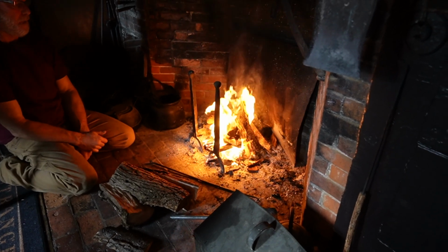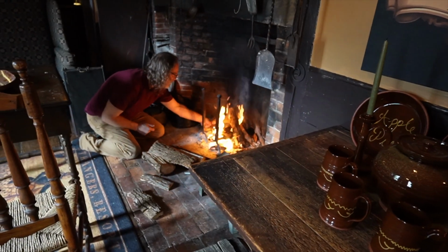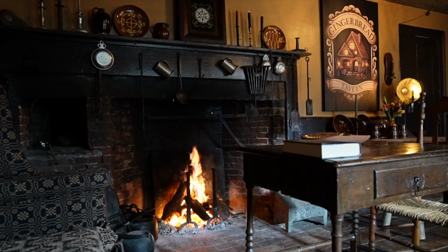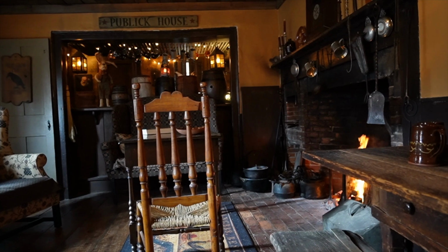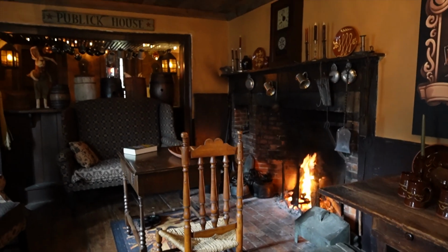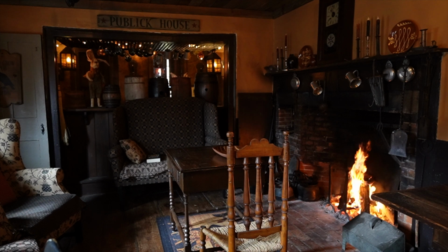I'm thankful for a warm, toasty fire built by my darling husband, and I'm very thankful that I am a woman in the 21st century and not in earlier times where I probably would have been silenced by being locked up in a mental asylum. I'm thankful for my beautiful room and my beautiful home, and I'm thankful for all of you wonderful viewers who have joined me along the way on the journey to making this house a home. It's been some ride, hasn't it?